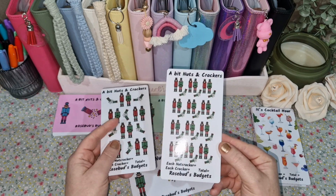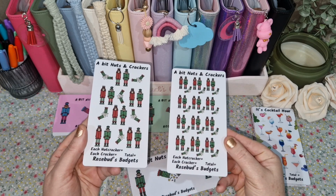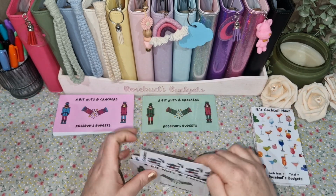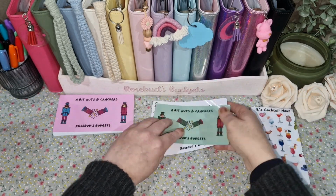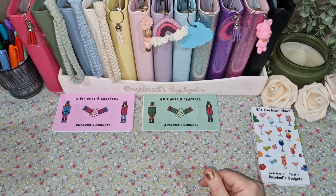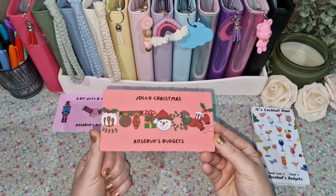So again, there's the one with 12 on it, and there's the one with 5 of each. And that's in the green version. So we'll pop that there. We'll carry on with the Christmassy themes at the minute. So we have Jolly Christmas, which again I used in my Teeny Tiny Tuesdays.